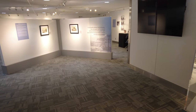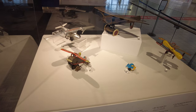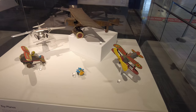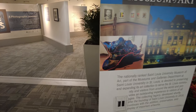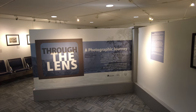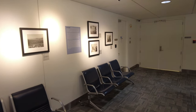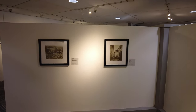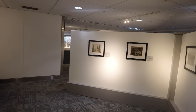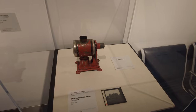And then we'll try to check out those galleries in a second. I actually missed one of the exhibits. Aircraft in motion, wind up toy planes. A little wind up toy ones. I guess they would probably move a little bit. And then the other one is just talking about through the lens, a photographic journey. These are selections from the St. Louis Museum of Art. Because they're in black and white and small, probably it's not as conducive to showing off in the video. That's why I'm just doing a quick pass through.